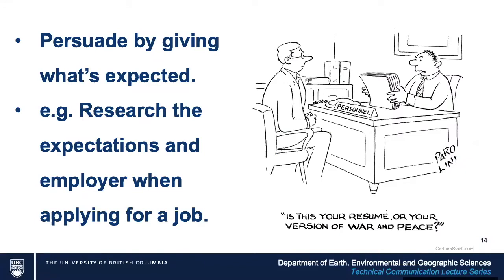So, classic example, when we want a new job, we're trying to persuade someone about us. And it can be tempting to persuade them by telling them every single good thing about ourselves. So this guy has written down 500 pages of how amazing he is. And the hiring manager is saying, is this your resume or War and Peace, a very long novel? So research the expectations. If they have only asked for a 2-page resume, you must only give a 2-page resume.